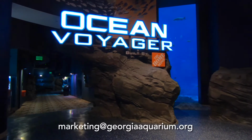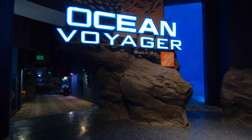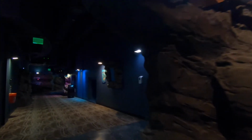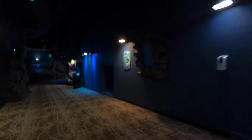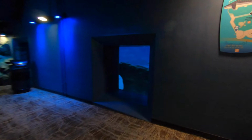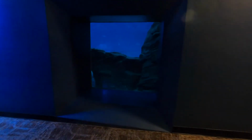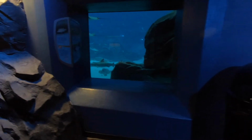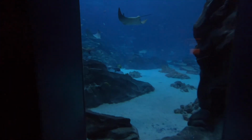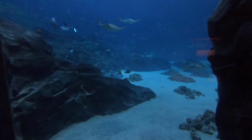Are you ready? Suit up, grab your scuba gear, and get ready to take a dive. Whale sharks, manta rays, a green sea turtle, and over 90 species in total make this one-of-a-kind exhibit home. So, welcome to Ocean Voyager, where we bring the ocean to Atlanta. Get ready to be immersed in one of the world's largest indoor aquatic habitats. This is the only aquarium in the Western Hemisphere to house whale sharks, the largest fish in the ocean.